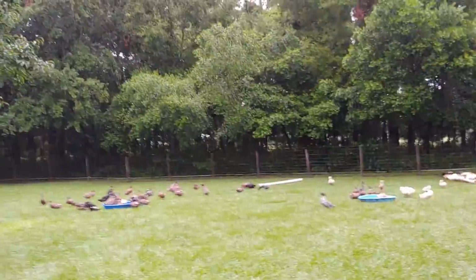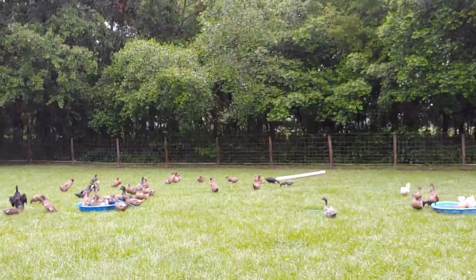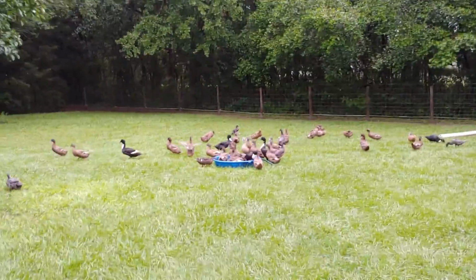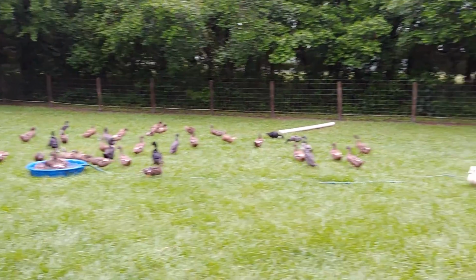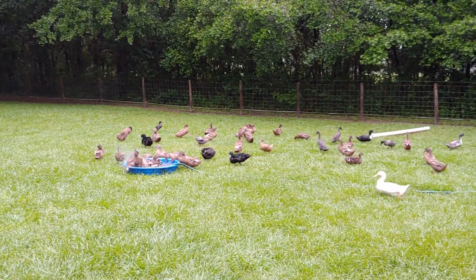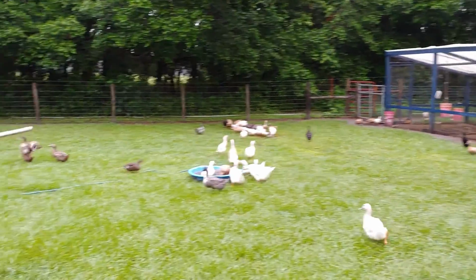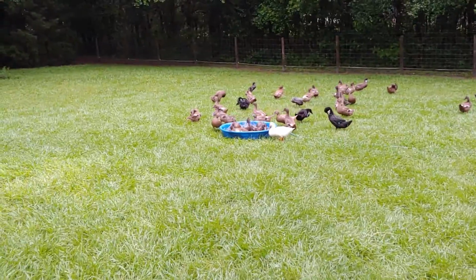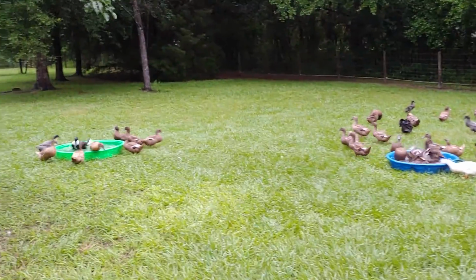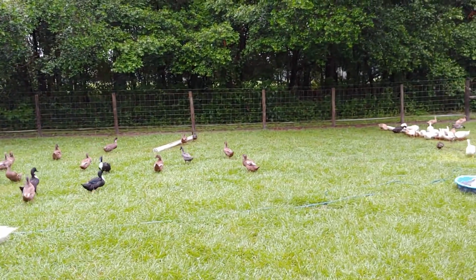This is Leandra's Lairs 2019 flock expansion. I guess I'm trying to show you the 8-week-old ducklings. No longer really ducklings. For about a week now, I've had the flock out together with the adults in the pasture. They spend their nights separate. They're still on a separate diet.